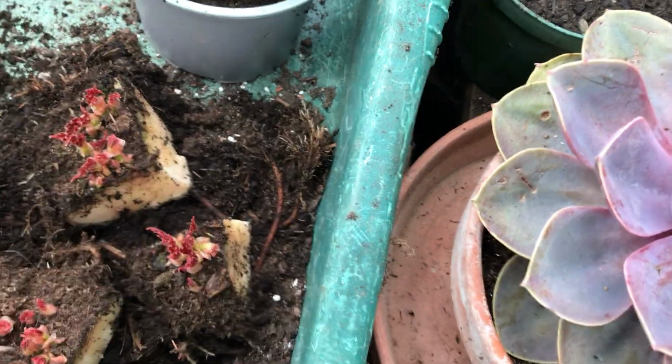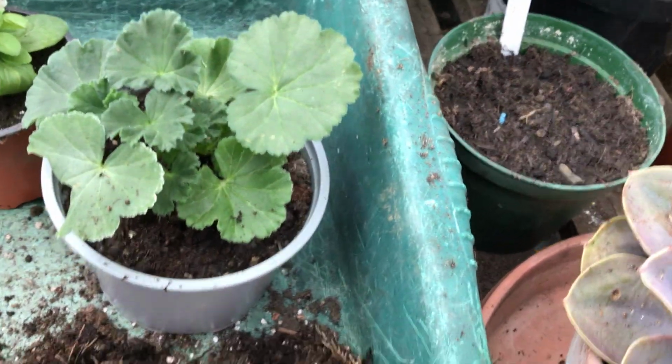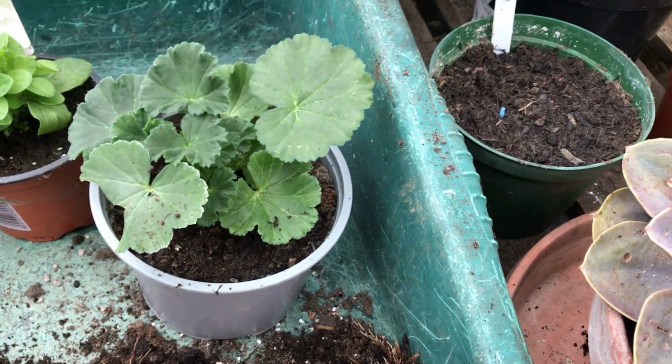Now the dahlia tubers I've started. I've also started, I bought, sorry, getting my fingers in the way. You can tell my wife's better at this. I bought this white geranium because I haven't got any.